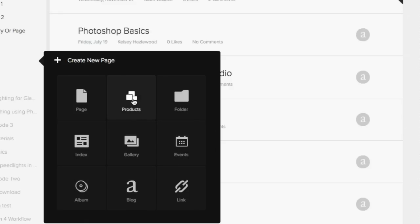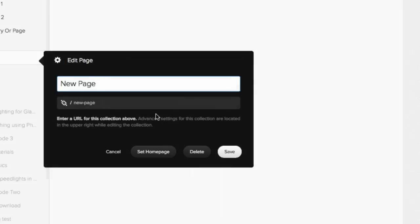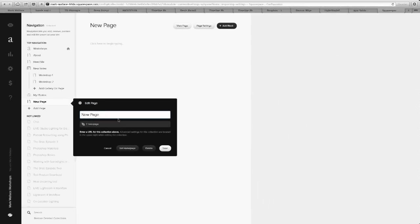And so, oh, by the way, products. If you want to sell your products, like your images, if you want to sell classes, if you want to sell services, you can do all of that. There's full shopping cart functionality built in. You don't have to know any code or anything. It's there. But I want to create a page really fast just to show you how easy this is. You don't have to know any code. You don't have to know anything about building a website.